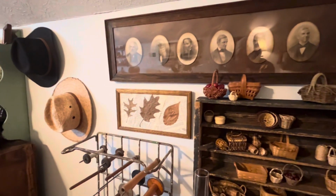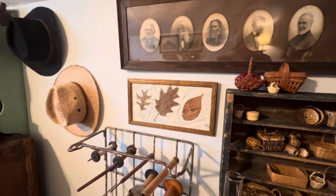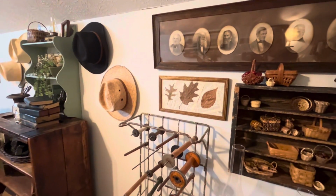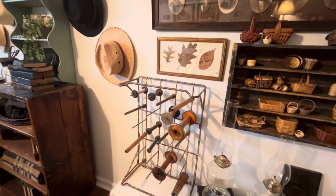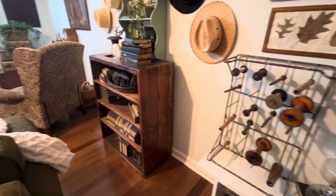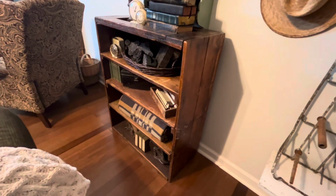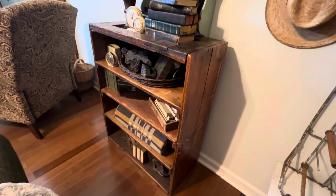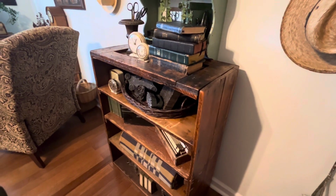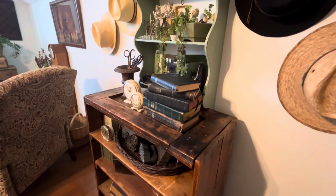And the picture of the leaves. Todd and I went on one of our anniversaries, and I thought, well, this would be perfect. I'll save them and frame them. Now, this piece is an old shipping crate. Very heavy. It looks good on the floor or on a piece of furniture.